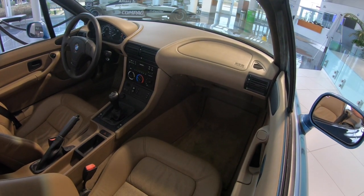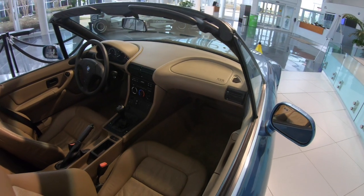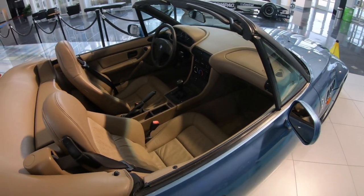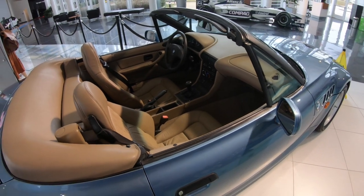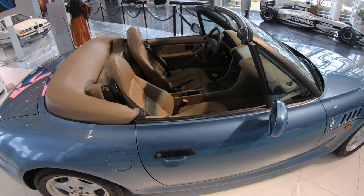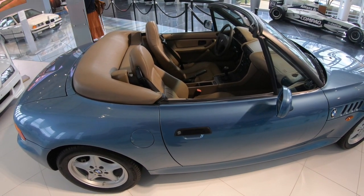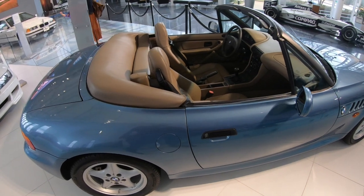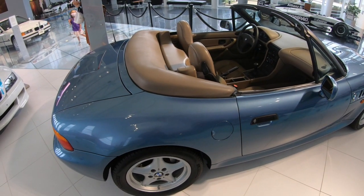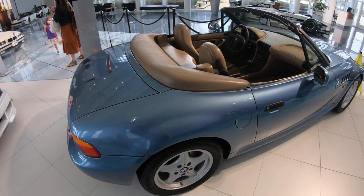There was also a sporty version that was released starting in 1997. So after that first year, BMW introduced a 2.8 Roadster, and that one came equipped with a 6-cylinder engine, BMW inline 6 engine, producing 189 horsepower, and it also had a wider track and larger brakes than the entry-level 1.9 Roadster.